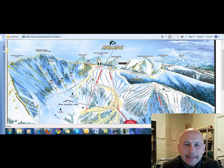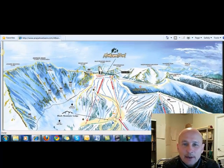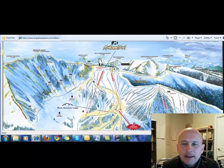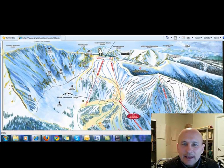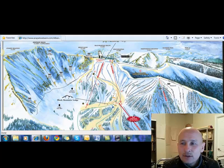PowderSkiingColorado.com, and this time we are over here at Arapahoe Basin, and I've skied here a lot actually. So I know a lot about this mountain. I don't know it nearly as well as some people do, but I've skied around here a lot. And just to give you some idea, A-Basin has 2,270 feet of vertical, top to bottom here.